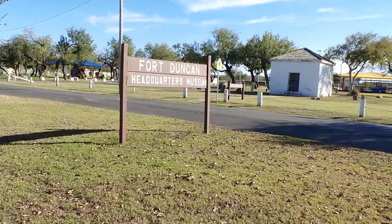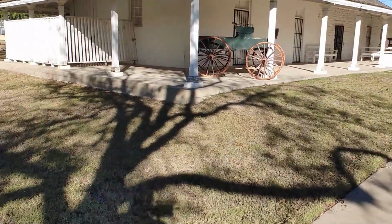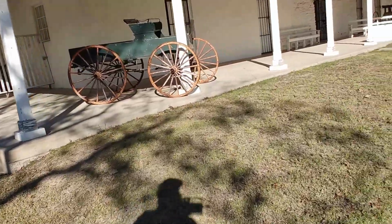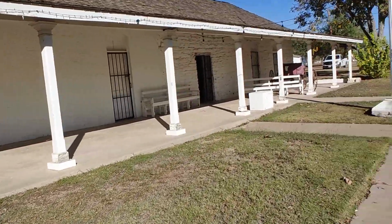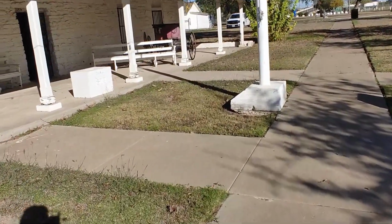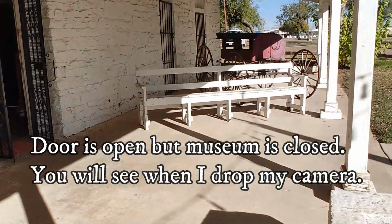All right, so over on this side is the Fort Duncan Headquarters Museum. Come look, they got a little wagon. Don't got a flag up. Let's see what they got.